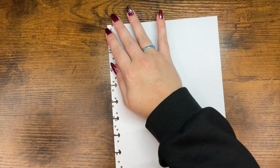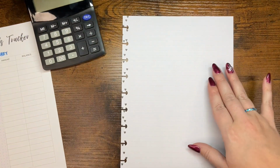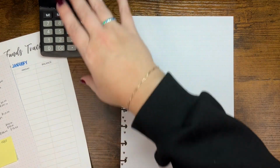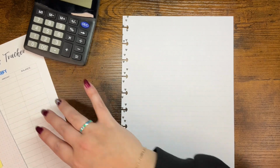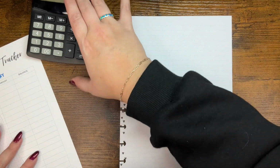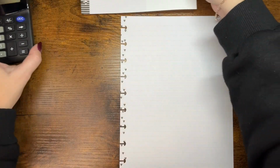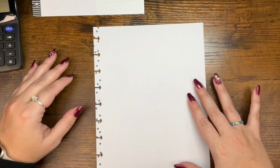So let's move to the part that makes me sad, honestly, which is the actual money part. I just gotta be honest, the actual money part is a little bit sad. It is a little bit sad. Okay, sorry, I want to make sure I can see this, but there we go, that'll work.